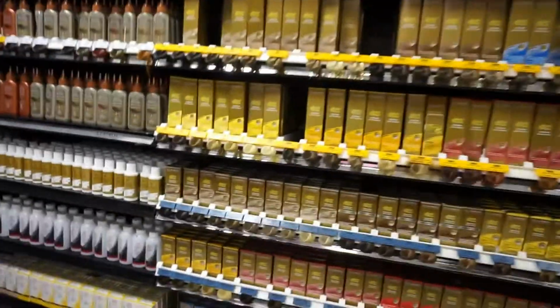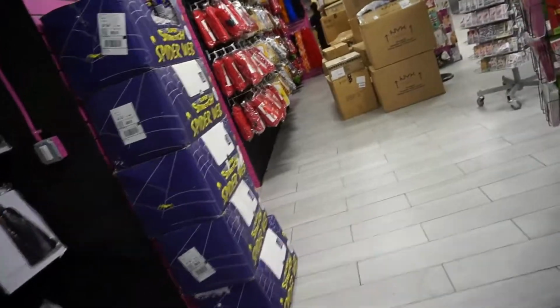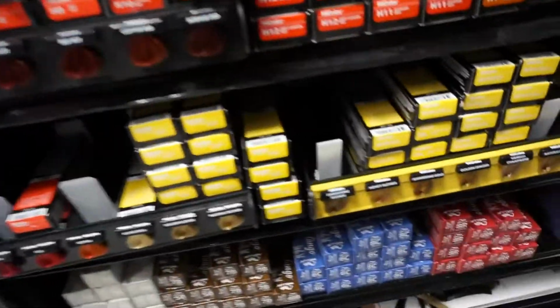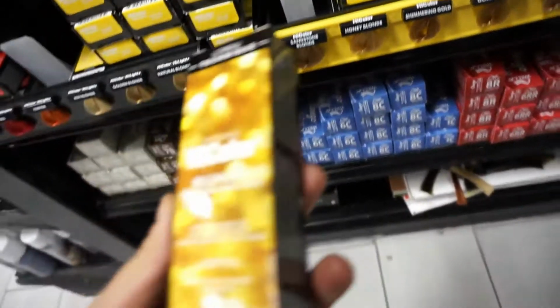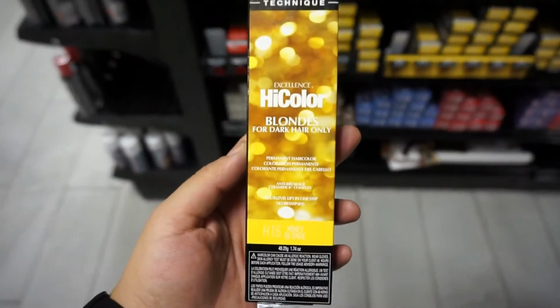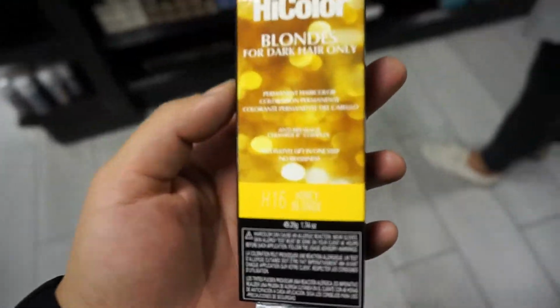Guys, so I'm in Ricky's now. I've never been here before, so I'm exploring, and I just finished seeing that they have the hair colors. So I'm going to look for the color that I always get, which is the L'Oreal hi-color. Okay, here we go. This is the color that I always put in my hair. This is the one that I'm going to be applying, so I'm going to pick this up today.